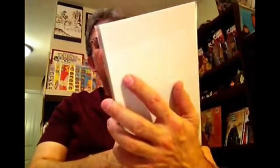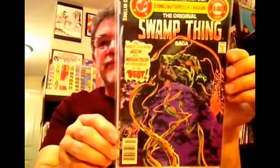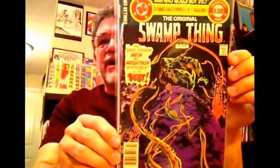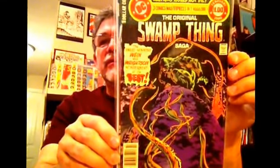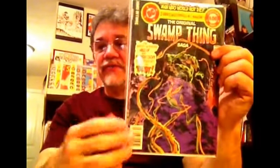And upgraded another one from that title. I think this is DC Special Series #20, I think. And this is another Swamp Thing special. I think these are probably maybe 8.5 to 9.0. Another great Wrightson cover. Reprints 3 of the original series, or 3 different stories from the original series.